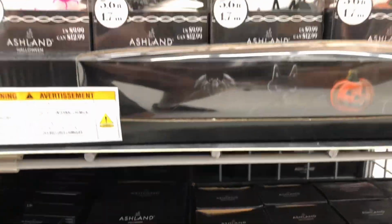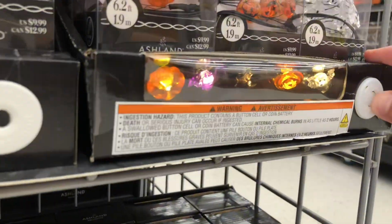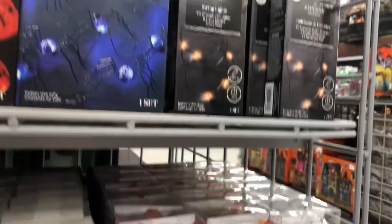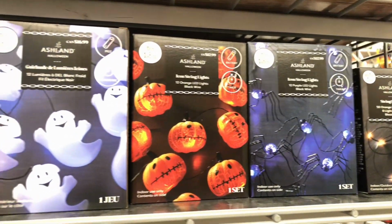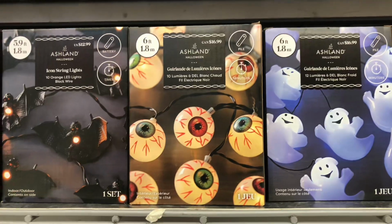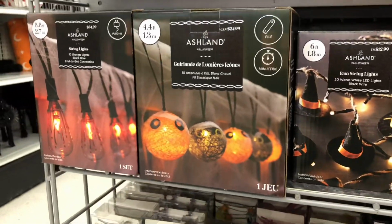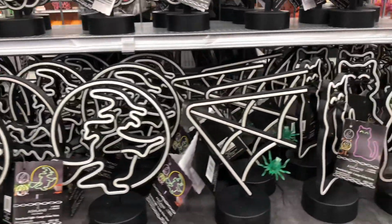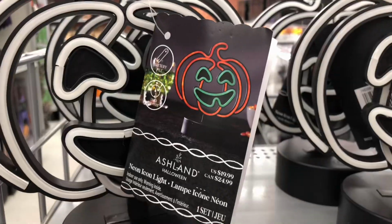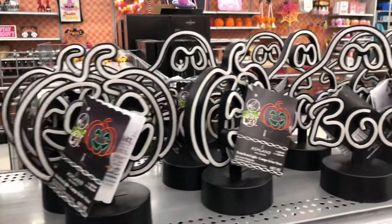Well, enough of that. Here we have some more string lights. Again, very standard Halloween fare here. Not much to say. Here we have some box string lights. Those pumpkins and spiders look interesting. Eyeballs, bats, witch hats, even mummies. Pretty cool. Here we have these tabletop LED neon signs. Unfortunately, there are no batteries in any of these, so I can't demo them, but I think they look pretty cool for the most part, these pumpkin ones especially.